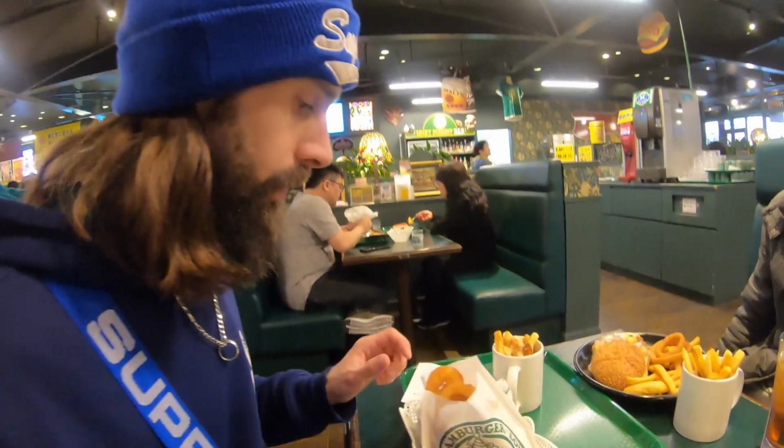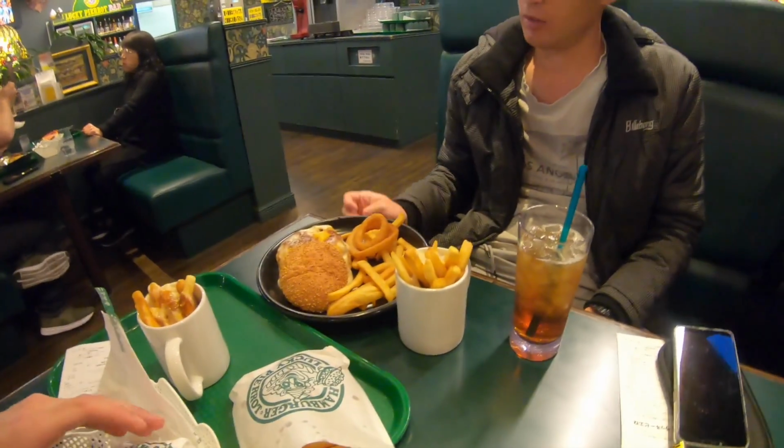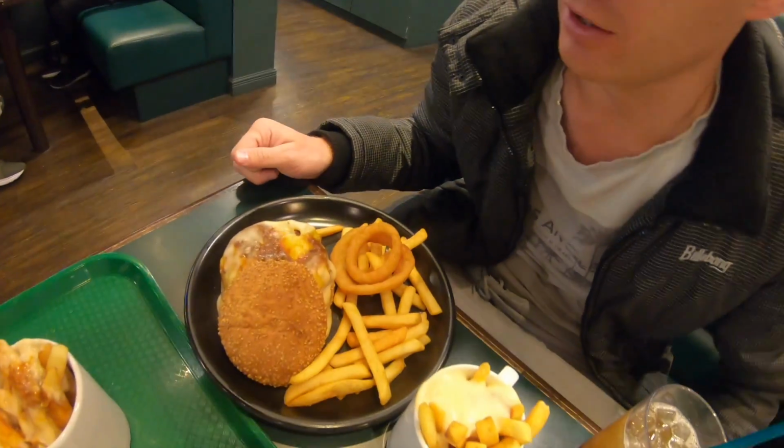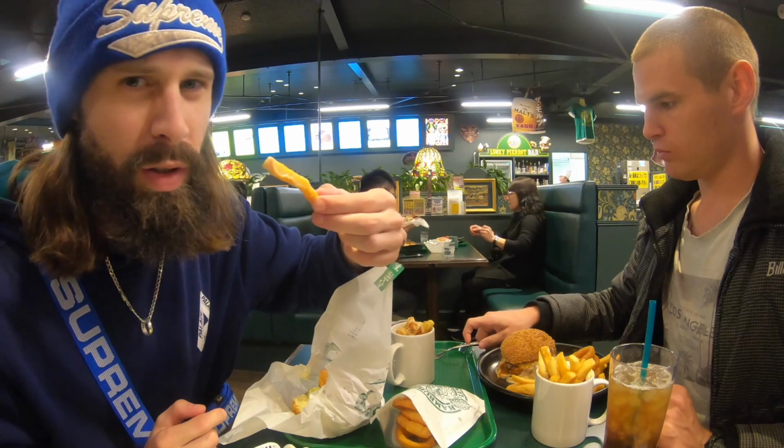Well, we got our food. Onion rings, a chicken burger. And what did you get, John? I got the Hakodate snow burger with cheesy chips on the side. Chips with like bolognese sauce on them. Oh, it's lettuce. Too much.